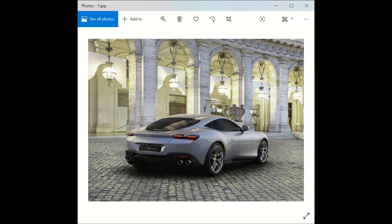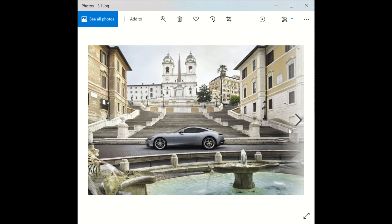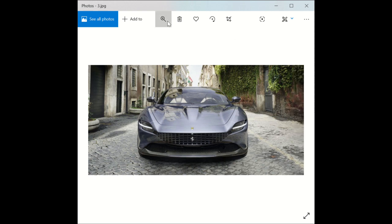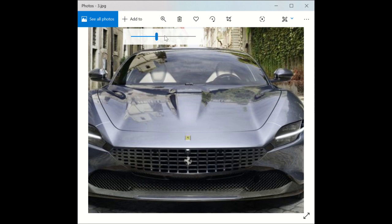0 to 62 in 3.4 seconds, 0 to 124 in 9.3 seconds, top speed of 198 miles per hour. Now the dry weight of this car is 3,245 pounds. This car is just a sight to see, folks. Take a look at that design and that Italy setting. Look at that front fascia, folks. Look at that front grille. It's amazing. Let's zoom into this front grille.